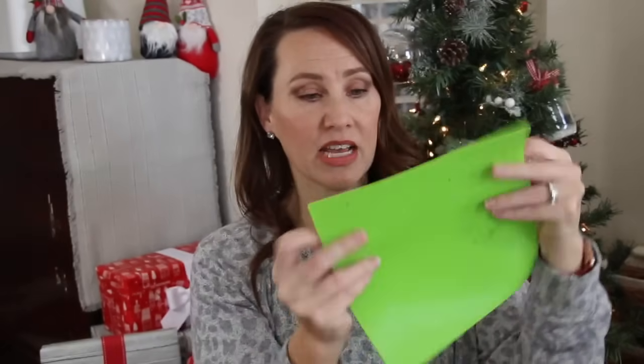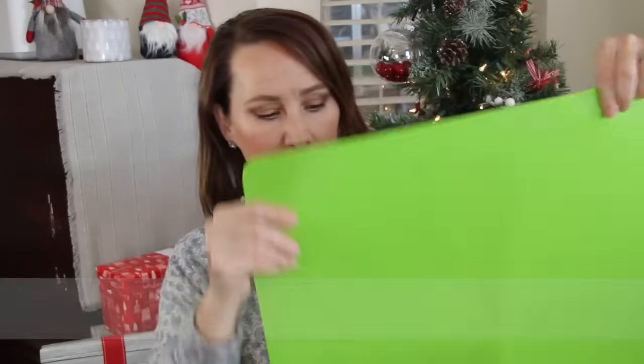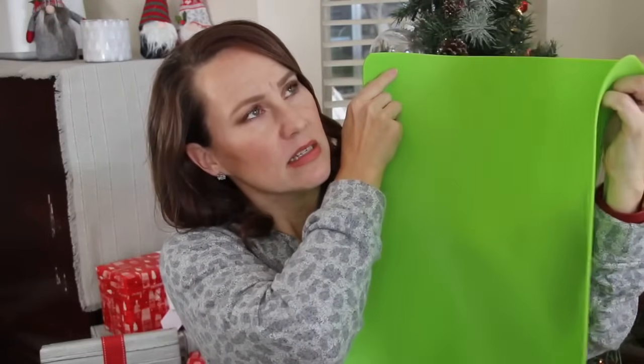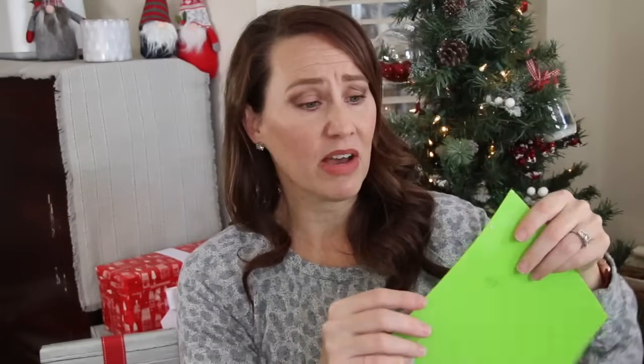This is the smaller size. It's about an 8.5 by 8.5. And then this big Mama Jamma is 19 by 19, I believe. I use them both all of the time. They are great. I really love them. I love how easy they wash. They're really nice and thick. To wash them, I just use the Dr. Bronner soap, just like I do on my brushes, and a nail brush, and I just scrub them clean, and they come clean just like new.